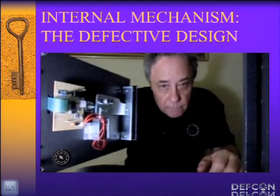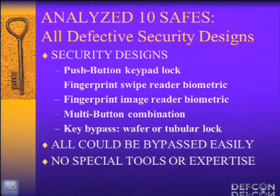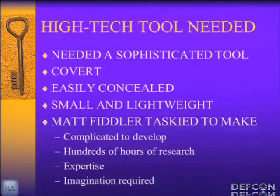But the demonstration is really scary because the manufacturer never contemplated this. And what we found, as you'll see in a couple of videos, is that it's not just this safe, it's a lot of them. In our investigation, we looked at AMSEC, Stack-On, Gun Vault, and Bulldog. We analyzed 10 safes. They were all defective security designs in our opinion, and these were security designs using push-button keypad locks, fingerprint swipe readers, fingerprint image readers, multi-button combinations, and key bypass, either a wafer or a tubular lock. All could be bypassed easily with no special tools or expertise.